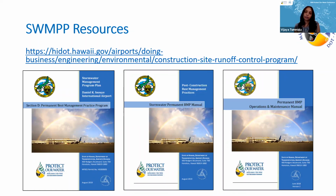And if and when in early 2021 we roll out these new regulations, there will be a training, and we will probably reach out to all the designers and contractors, so the state project engineers and CMs.